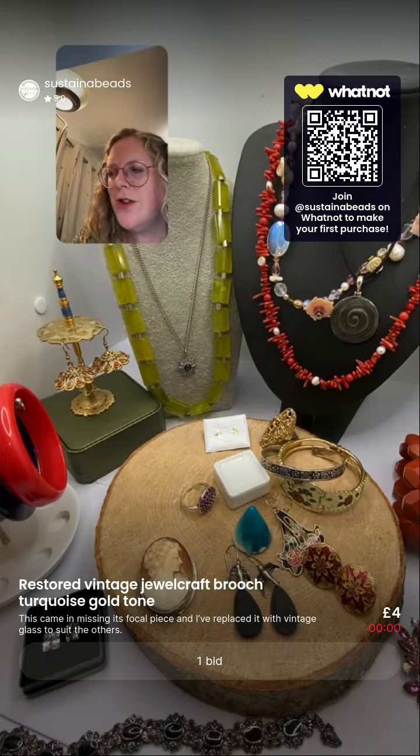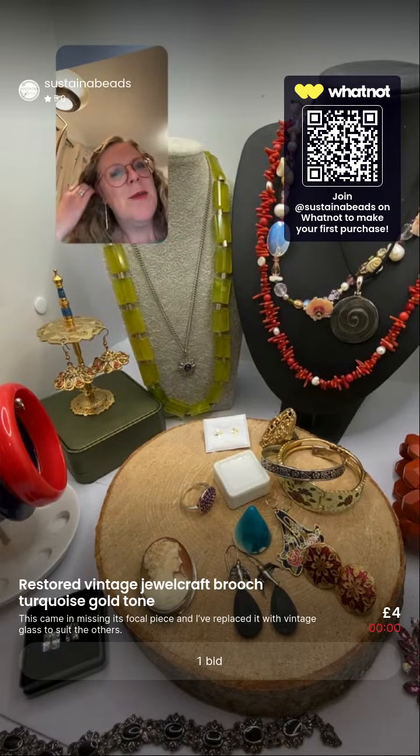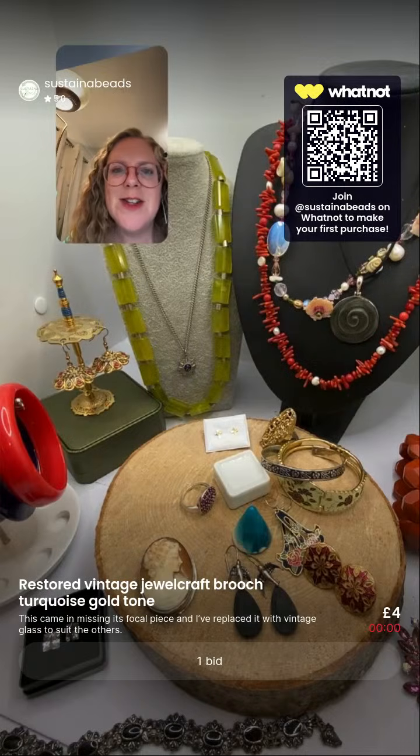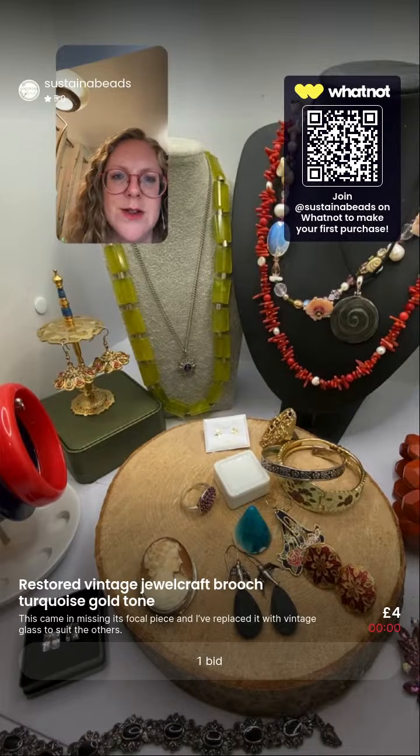Our road is closed at the moment, so the postman can't get down to pick my orders. So I'm having to walk all the way down into our village with the parcels, but that's fine. I'm looking forward to doing that tomorrow. And what's next on the list?